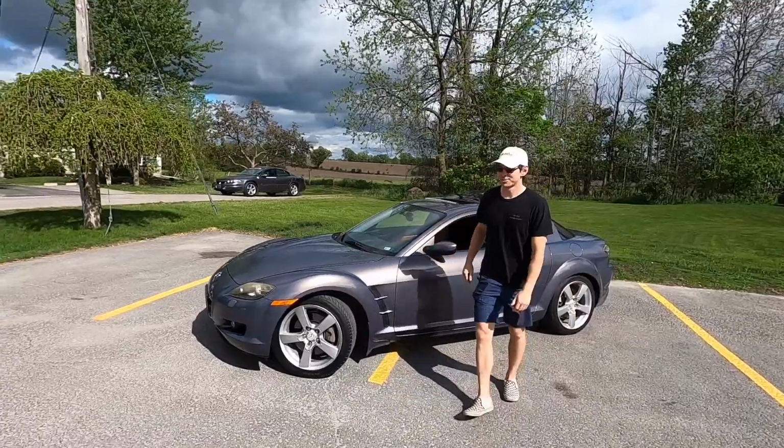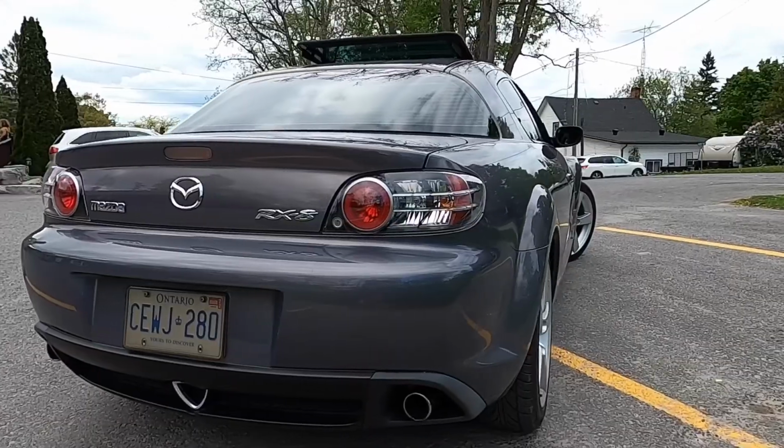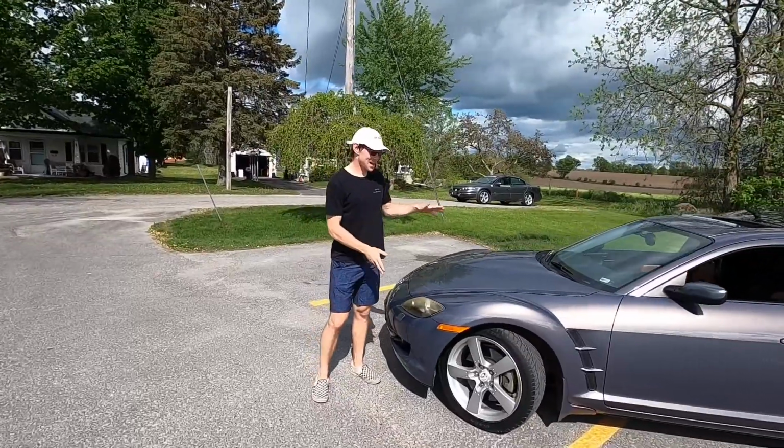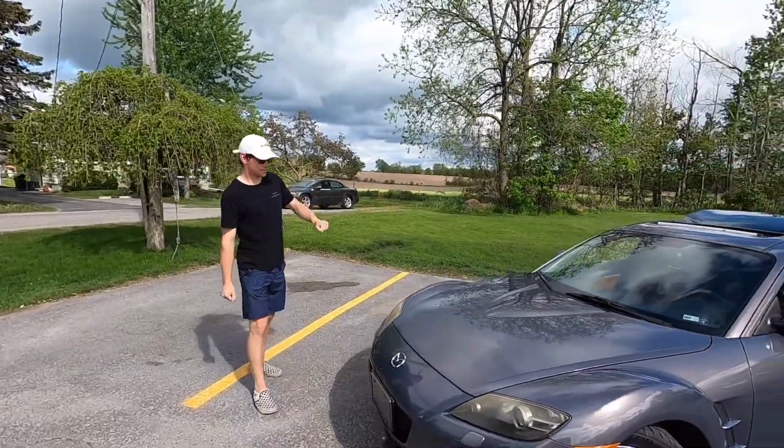On today's episode of Scully Productions, we have a 2006 Mazda RX-8. This is actually Sean's dad's car. His name's Luke. Sean's behind the camera right now. This is Luke, as I said, 2006 Mazda RX-8.